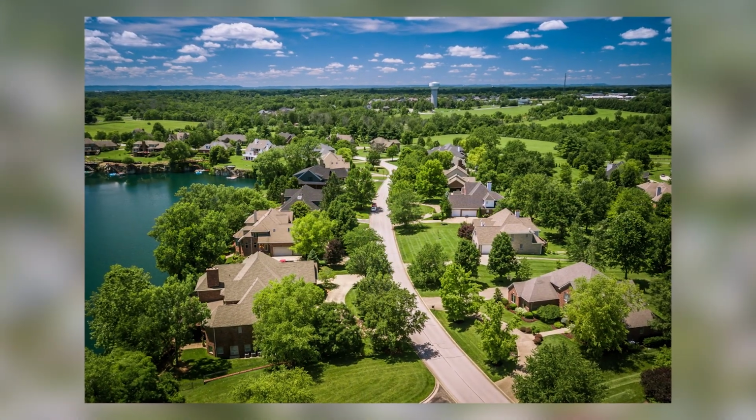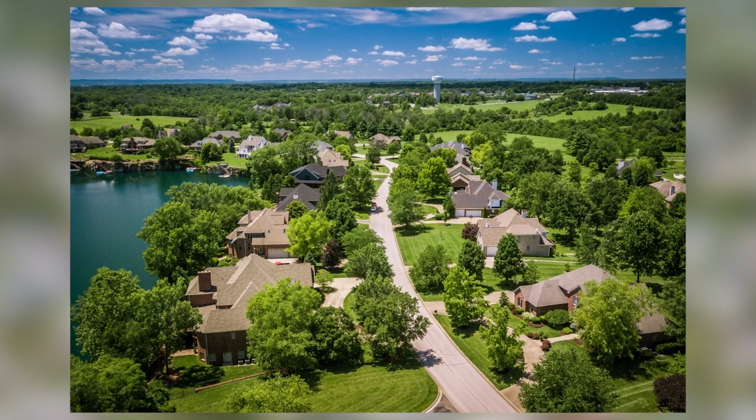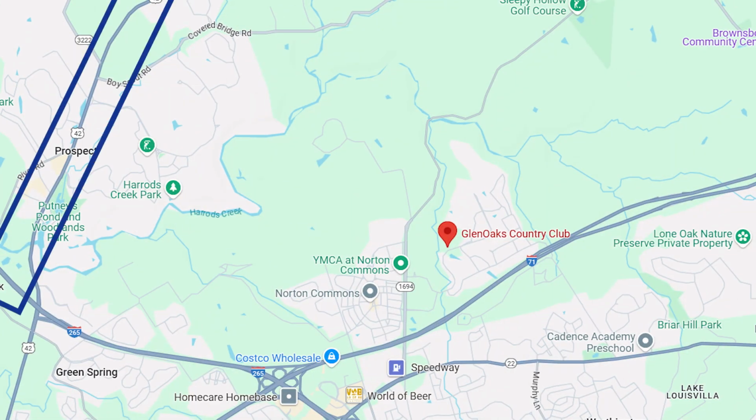Let's get into it. Okay, so Prospect is considered one of the more upscale areas in East Louisville. It's situated just outside the Gene Snyder in the east and northeast part of Louisville. It's really composed of two main areas. There's the US 42 corridor, and then there is Brownsboro. It straddles two different counties, Jefferson County and Oldham County. And whether you're in Jefferson County or Oldham County, residents can say that they live in the desirable 40059 zip code. That seems to be very important to people.